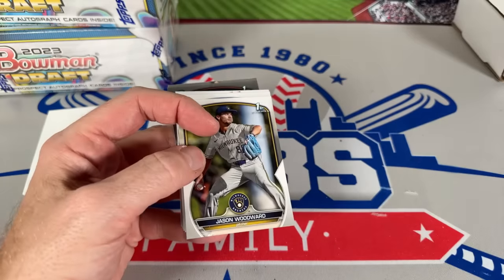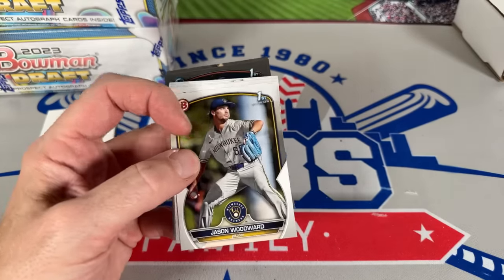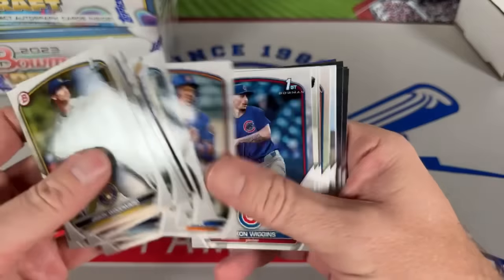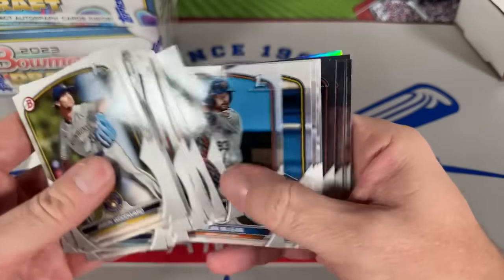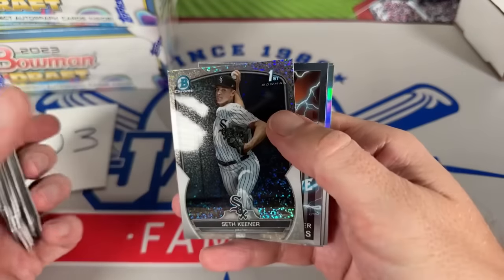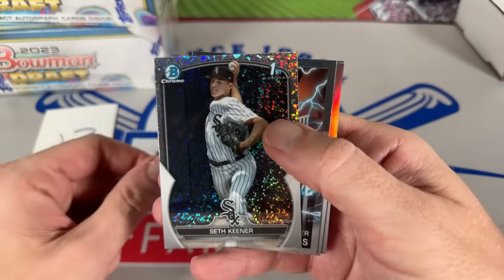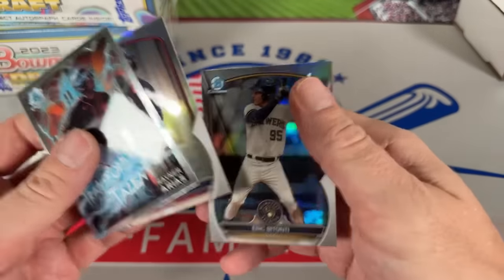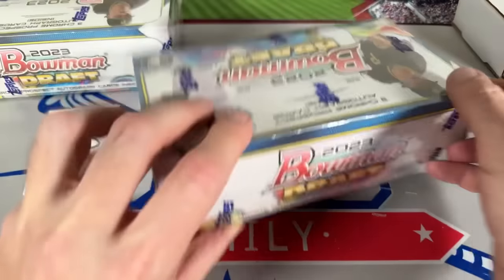All right, here we go with this next one. Jason Woodward starts this next one off. Let's see what else we have. This will be the last pack in box number 2. We have Seth Keener. That is going to be a speckle. It's not numbered. Rainer Arias, transformative talent card right there as well. And on to the next box.